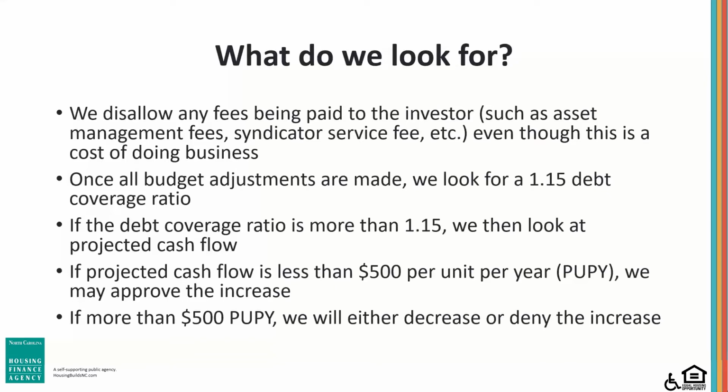A lot of times people say, well, what are you looking for? One thing that we do not allow are any fees that are paid to an investor, such as asset management fees or the syndicator service fees. We realize this is a cost of doing business, but we do not allow you to use these fees to justify your rent increase. We are looking for a 1.15 debt coverage ratio.